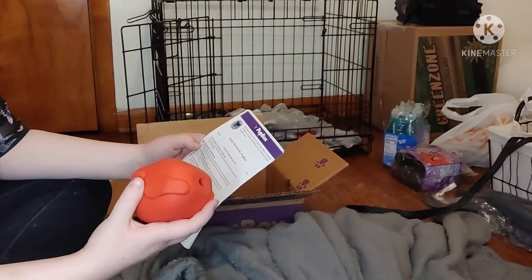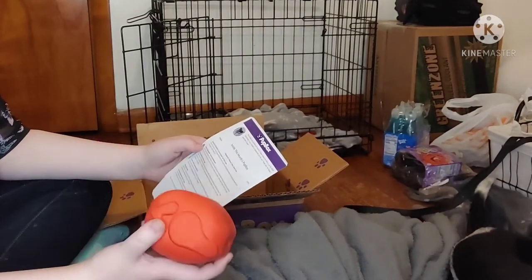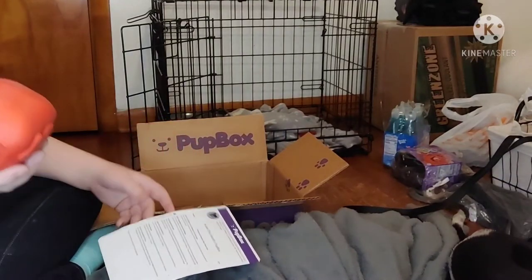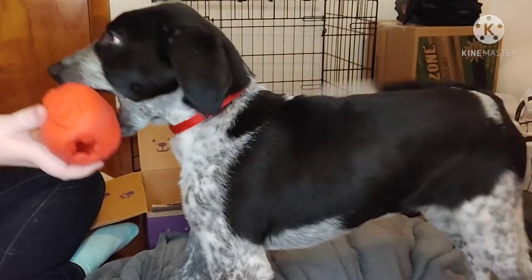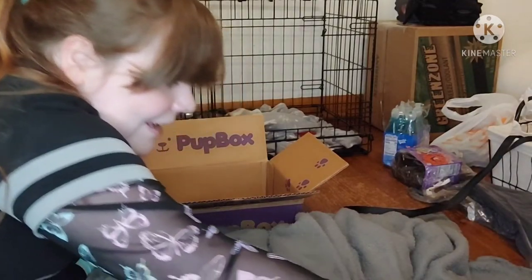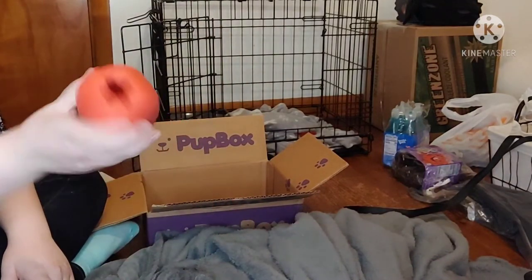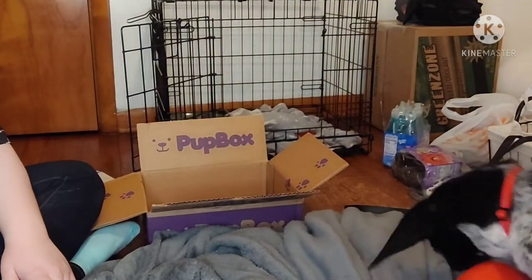It is a food dispensing toy and is built to withstand some of the most powerful canine chompers. But this might actually be a little bit too big for him. Come here, Casper. Casper, is this too big for you? Oh, well, no, not really. It's almost too big for him. He can definitely toss it around and things. Come here, you want to show the camera? Yeah, he can definitely fit that. It's just a tiny bit big, but he'll still be able to play with it and get treats and toys out of it.